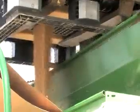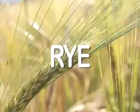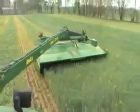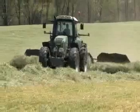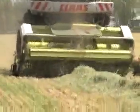So what are we planting? Well, the crops we plant are corn, soybeans, wheat, rye, and alfalfa. Let's learn more about harvesting these crops. The first crop to be harvested each year is rye. The rye is first mowed into rows called windrows to remove moisture. When the windrows are dry enough, they are merged or raked together to be ready for the chopper.